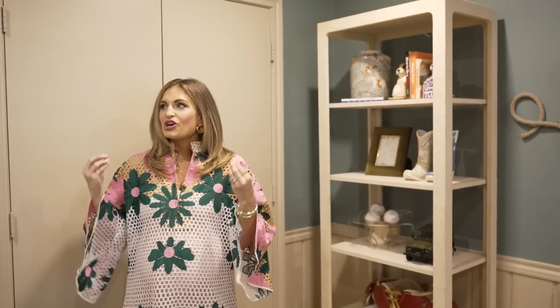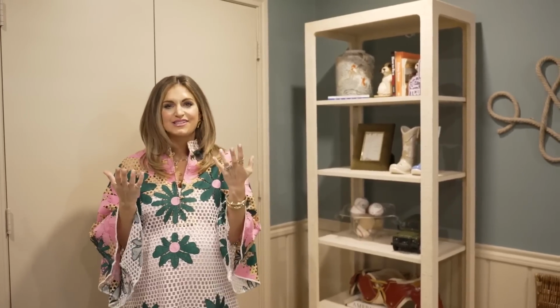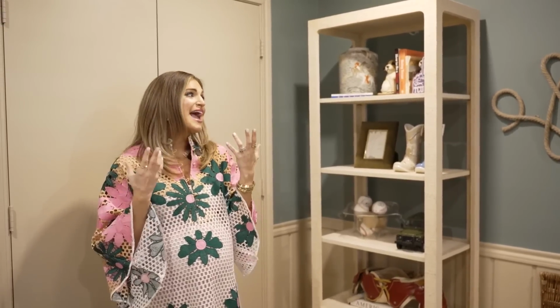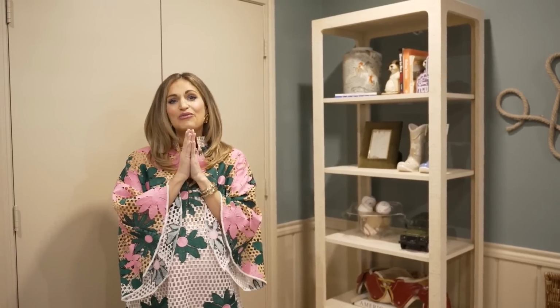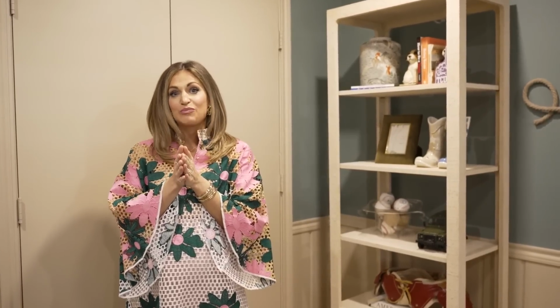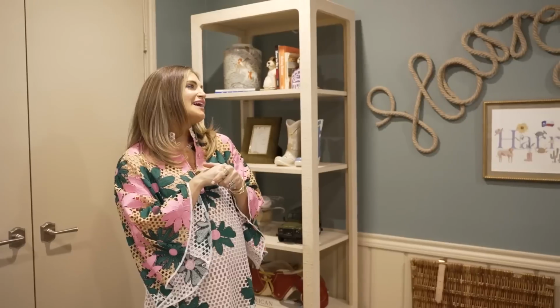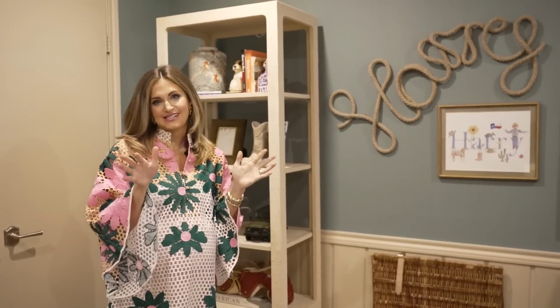And so we started with a lot of different equestrian pillows and things, but as it has evolved, it's just turned into Harry. And Harry is my little Fort Worth boy that from the time he could walk, he would walk around in a diaper and boots. And so you will see touches of boots everywhere. So I'd say now it's Ralph Lauren meets Texas.